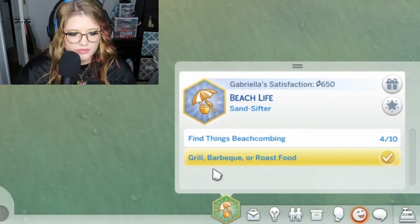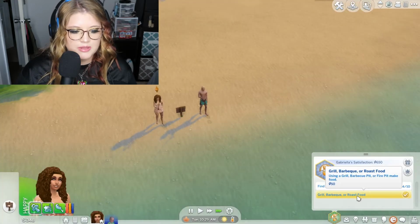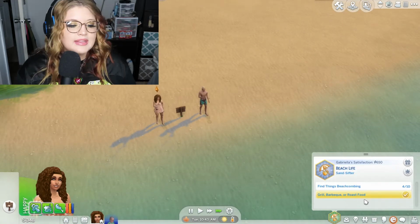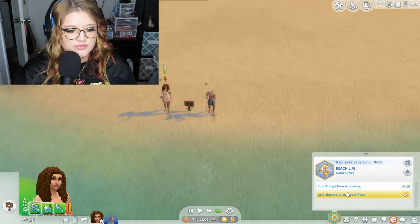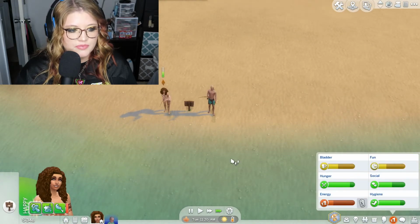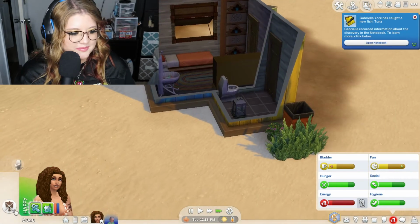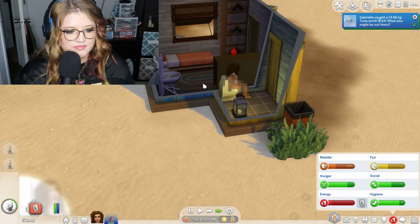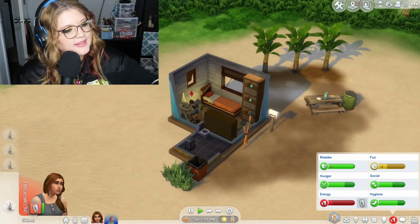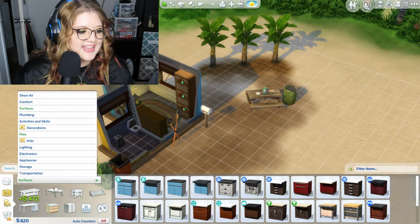Oh, we grilled, barbecued, or roasted food. So I don't know. When we did that, well, maybe, oh yeah, we used the grill. I thought we were gonna have to use the fire pit thing for that. But all we have to do is find things while beach combing. And this fishing isn't helping her fun too much. She needs to go to sleep. This child, I tell ya. Screw this. I can't take it anymore.